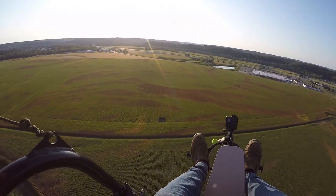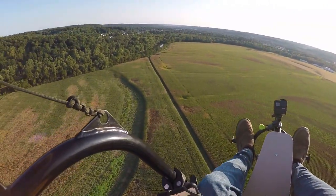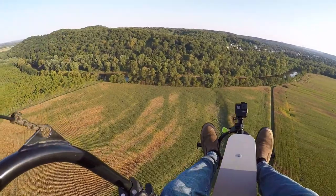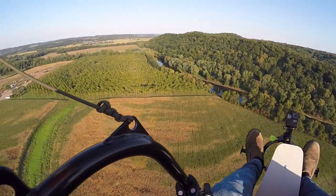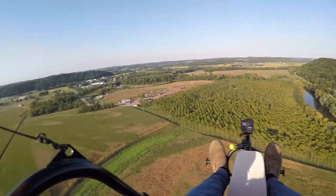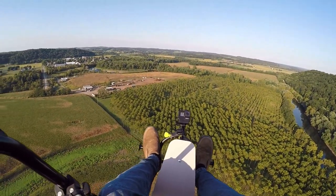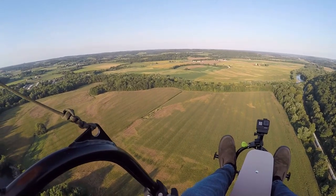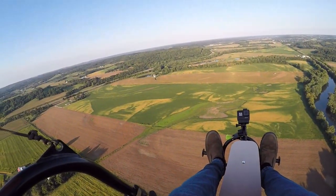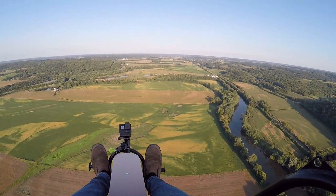Flying for about 28 minutes. About time to turn around and start heading back. Feet, 29 miles an hour, about 5.8 miles from the runway. 30 miles an hour, 4.7 miles away. Flying for about 32 minutes.